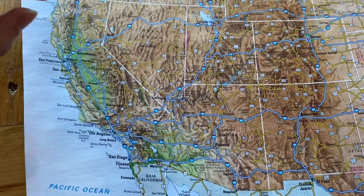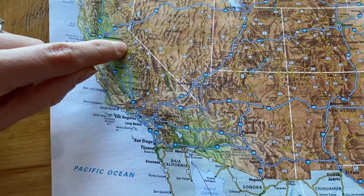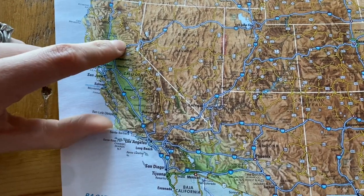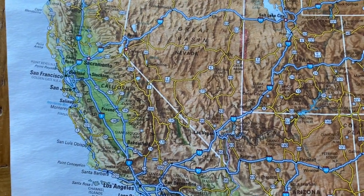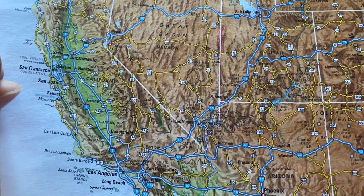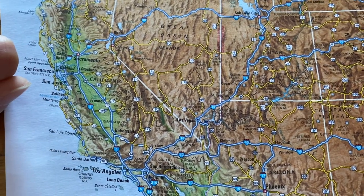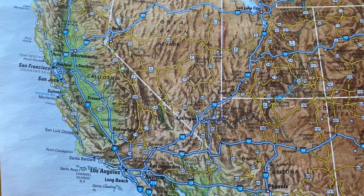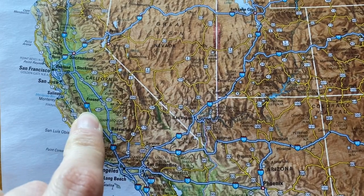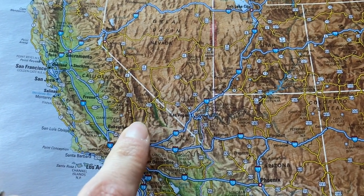So here's the map of California, and you probably know that Yosemite National Park is located here in the central part of the Sierra Nevadas. Now, the Sierra Nevada range is no joke when it comes to mountain ranges. I kind of blew it off coming from Colorado and the Rocky Mountains, but these are some intense mountains and some intense mountain passes. And really, there are no ways to cross from the east to the west of the Sierra Nevadas other than heading all the way down south to Bakersfield.